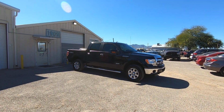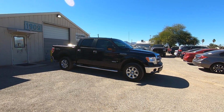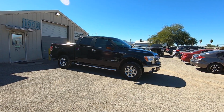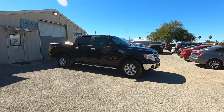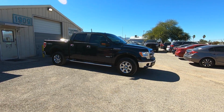We're selling this truck. It is a 2014 Ford F-150. It's a 3.5 liter EcoBoost. It's four-wheel drive. It's a crew cab. It's an XLT. And it's a 5.5 foot short bed. It is a dealer trade-in to a new car dealer in Phoenix, and it has 112,845 miles.